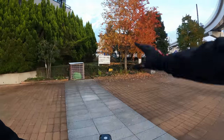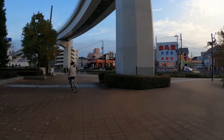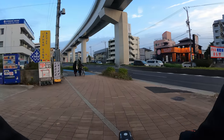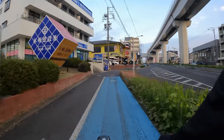So we've got our nice fall leaves right now, and this road right up here is actually a maglev. So we've got a nice maglev train system here. So maglevs are pretty rare in not only Japan, but in the rest of the world, I guess. And we're fortunate enough to have one of them locally here.